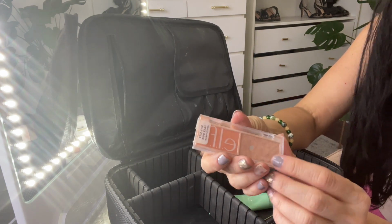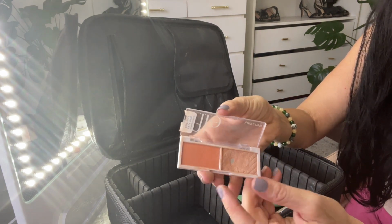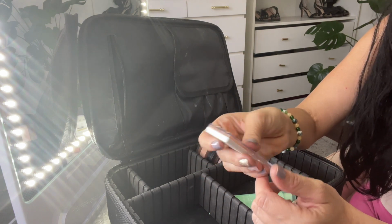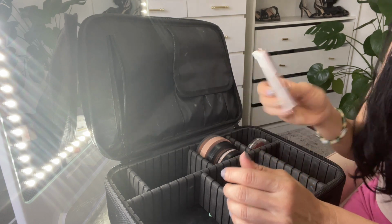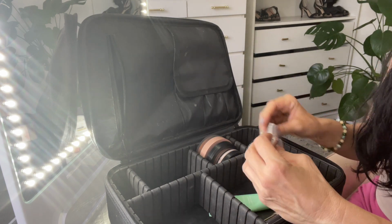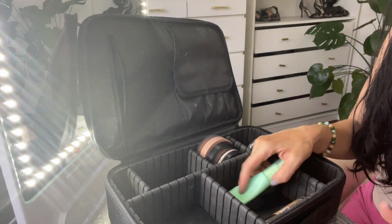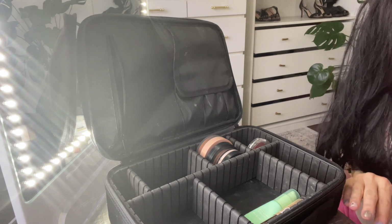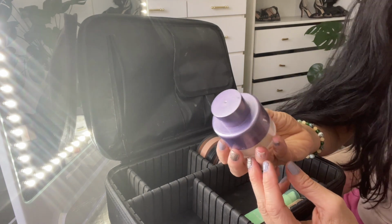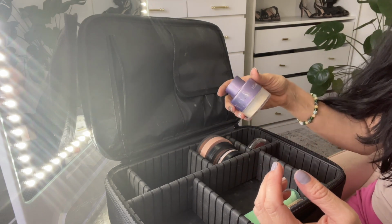And then for powder, I'm going to bring my e.l.f. Bite Size Duo in White Peach because I'll get a blush as well as a highlight. And I like double duty products. So, it's so small and compact, so easy to bring. Okay, the powder I'm bringing is Old Faithful, which is the Urban Decay Ultimate Brush Off Powder.